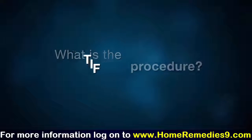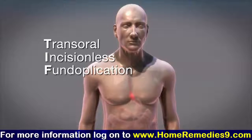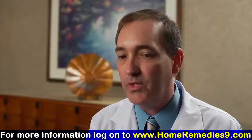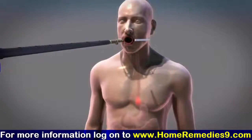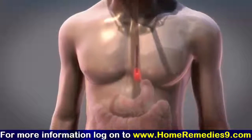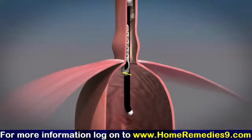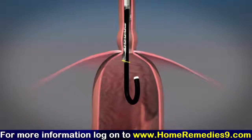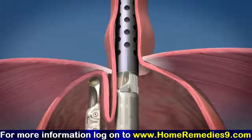TIF stands for transoral incisionless fundoplication, and it's the next generation in anti-reflux surgery. This is a natural orifice surgery where the procedure is done with the patient asleep. The TIF is done under a general anesthetic, so it's done in the operating room. The patient is completely asleep, not aware of what's going on, and we pass the operating instruments through the mouth into the stomach, and we do the operation to reconstruct the anti-reflux flap valve inside the stomach.